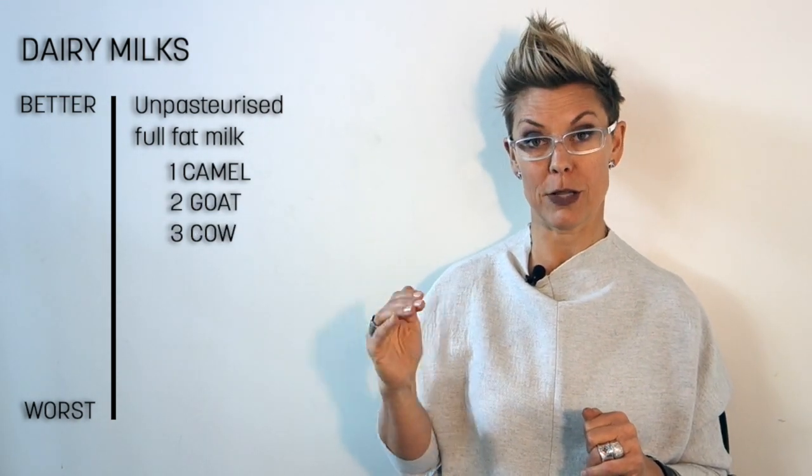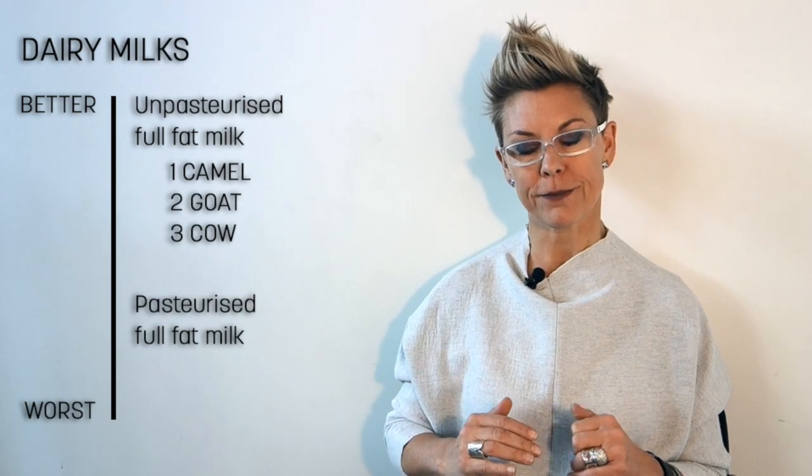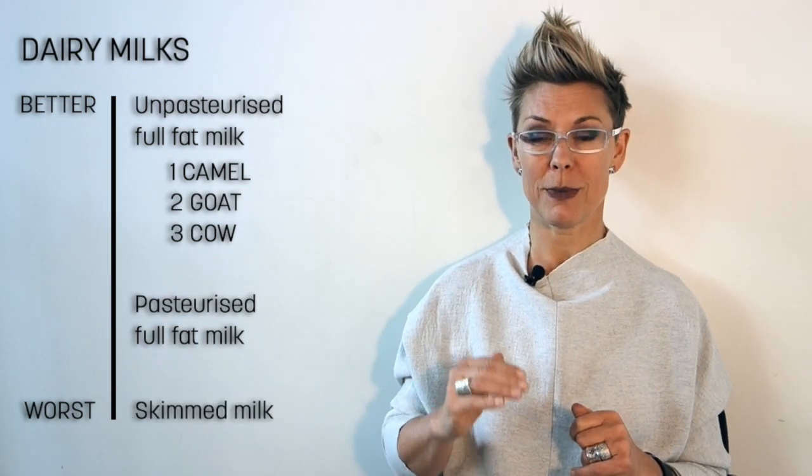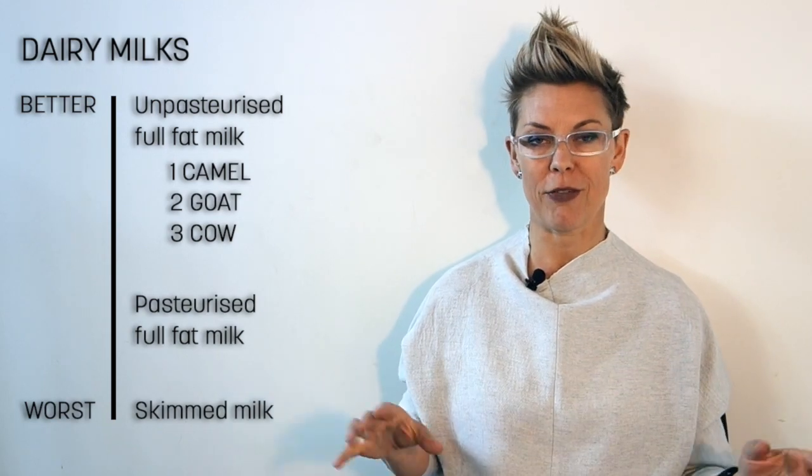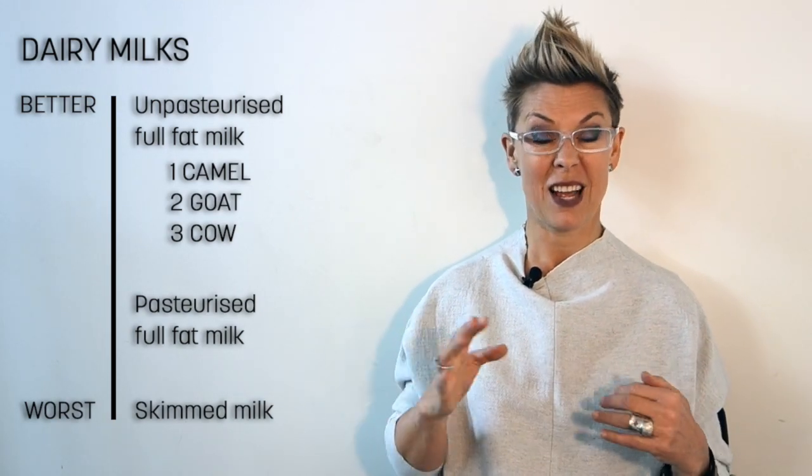Then you're moving down to the pasteurised, full fat again. And really the skimmed milk is the worst of all. It has nothing good in it. It's boiled to death and it's taken all of the fat. Anything that's good in it's been taken out. It's what used to be called blue milk.